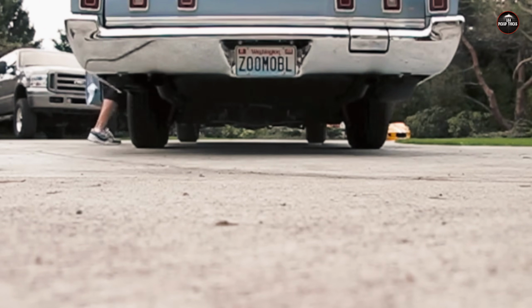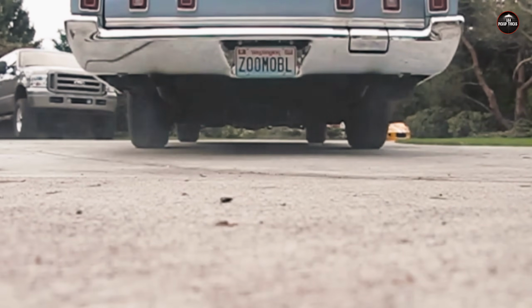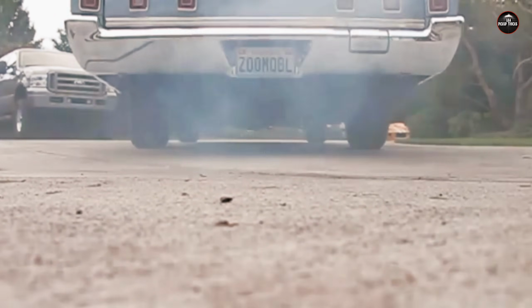Conclusion: the 1969 Chevrolet Kingswood Estate Wagon stands as a testament to the ingenuity and vision of Chevrolet during a transformative period in the automotive industry.